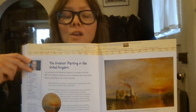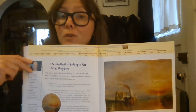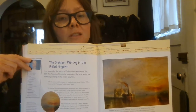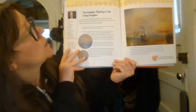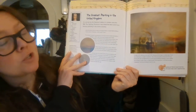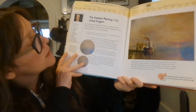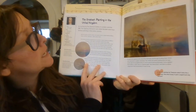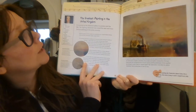Hi, my art friends. We are going to be talking about some of the most famous paintings of all time, and this is one of them right here. This is a painting by JMW Turner, okay? And the name of this painting is The Fighting Temeraire, okay?